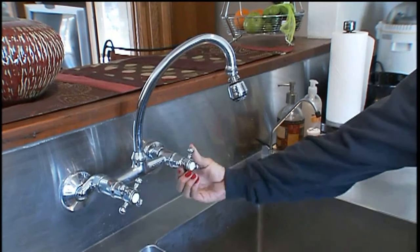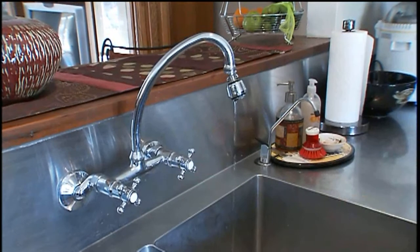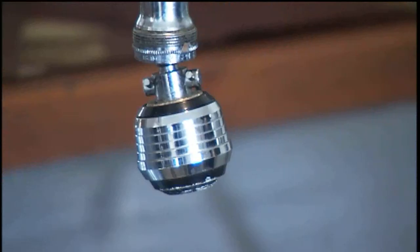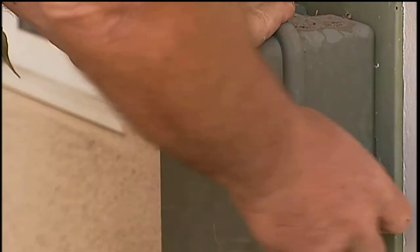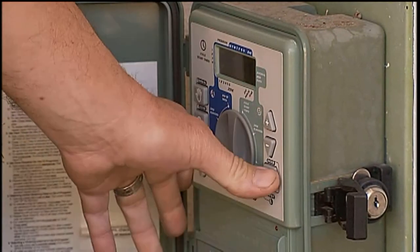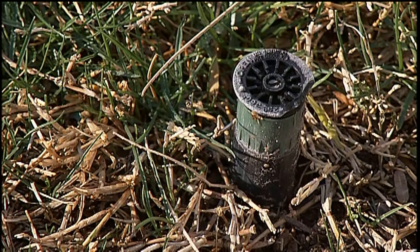A pressure test is done by turning off the drinking water and then checking all the drinking water outlets for water flow. If there is water coming out of any outlet, there is a cross-connection. Then the reclaimed water system is turned off and the irrigation system is checked for water flow. Water coming from sprinkler heads or bubblers means that there is a cross-connection.